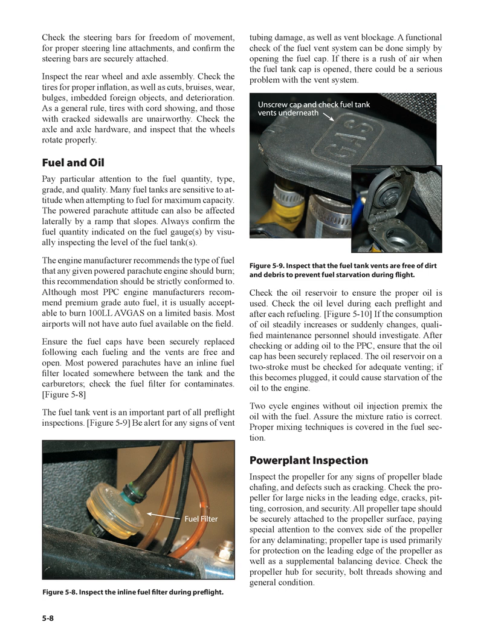Ensure the fuel caps have been securely replaced following each fueling and the vents are free and open. Most powered parachutes have an inline fuel filter located somewhere between the tank and the carburetors. Check the fuel filter for contaminants. Figure 5.8. The fuel tank vent is an important part of all pre-flight inspections. Figure 5.9. Be alert for any signs of vent tubing damage, as well as vent blockage.